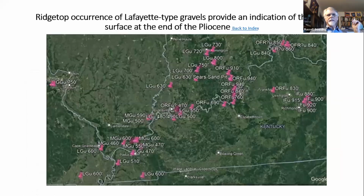I would say the ridgetop occurrences of Lafayette gravel are an indication, because when that gravel was deposited, it was the lowest point in the landscape. To have gravel at the highest point in the landscape tells me that everything below that elevation has been eroded out since it was deposited. So I've been mapping the Lafayette type gravels and their elevations as an indication of what the land surface was like at the end of the Pliocene.